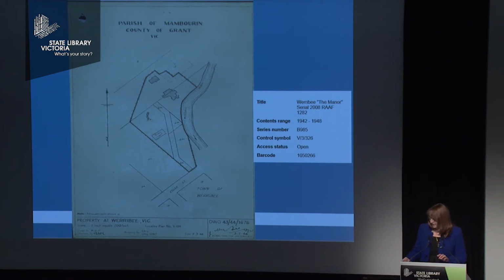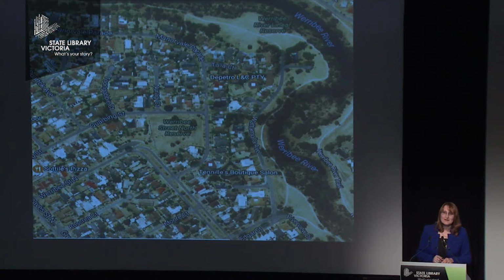Again, courtesy of Google Maps, this is what that particular area of land looks like today. Not a lot of space for farming, and no sign of the house anymore because that actually burnt down in 1966. They do actually believe, however, that some of the mature trees, particularly the stand of elms along the Werribee River, are remnants of the old manor gardens.